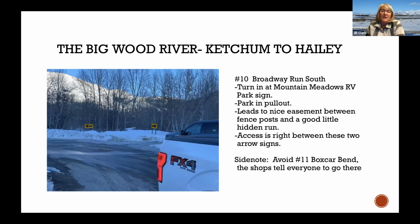Let's see. Then the next place I want to tell you about is, if you noticed, I'm not telling you anything about spots 1 through 9 on the map. And the reason why is because that's right through the town of Ketchum and right through the busiest, most populated part of Ketchum and where the most houses are. And I don't like to fish that section so much. I like to fish where there are fewer people and people don't really know about the access points.